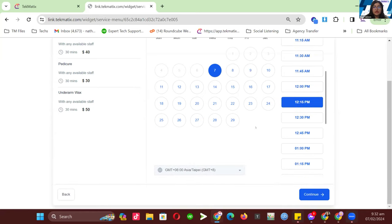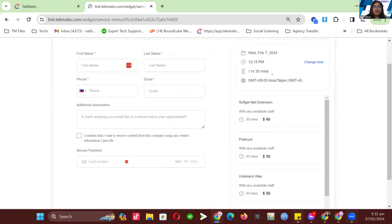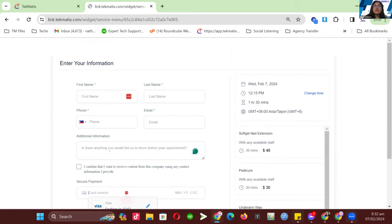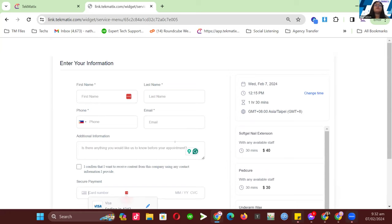I'm currently on Asia time zone, that's why it's showing 9 a.m. on my end. So I'll click on continue and it will show you this breakdown on what are the services you booked, what the time would be, duration, and people can just pay from here. So this is the new update with the calendar for the services-based industry. I'll show you step by step on how you are going to do it.